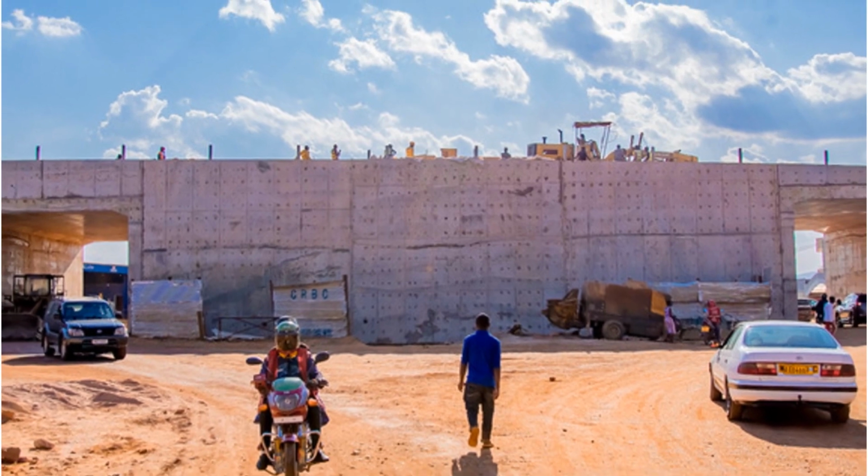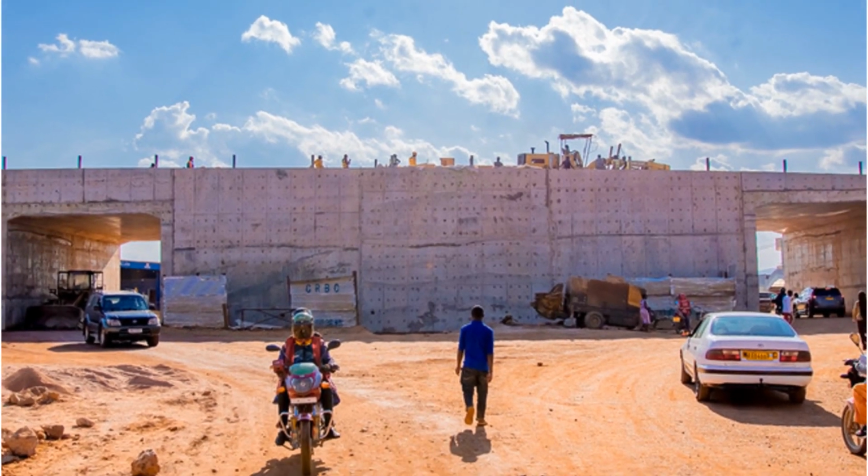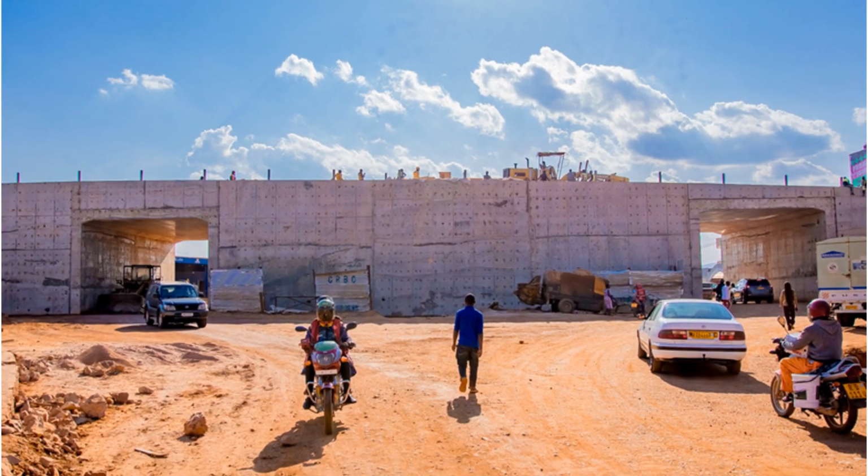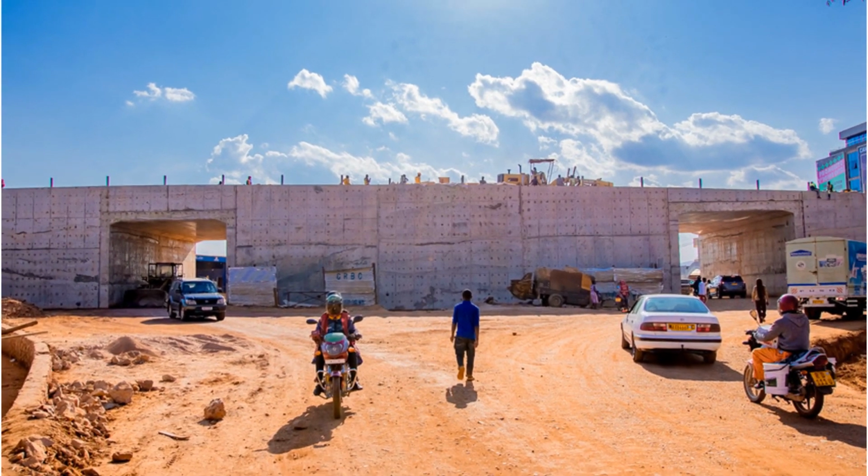Expansion of the road began late last year, with the goal being to complete the work by June this year. At the moment, it looks like work is on its way to the end, even though there is still a lot of work to be done.